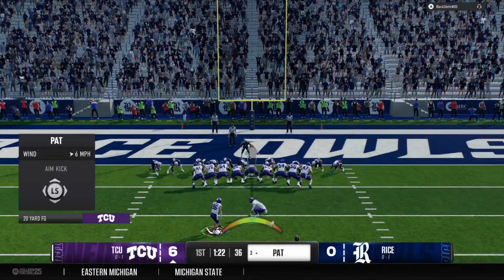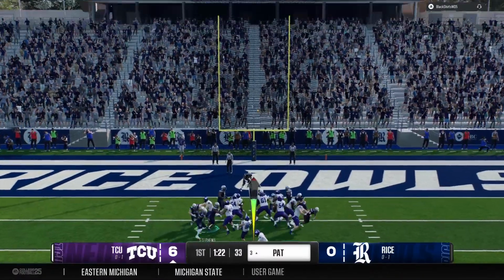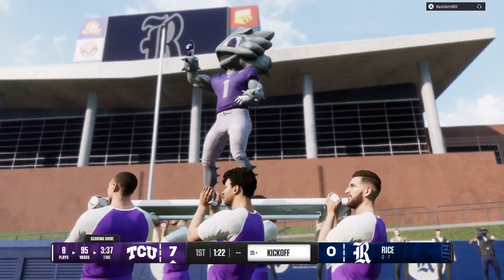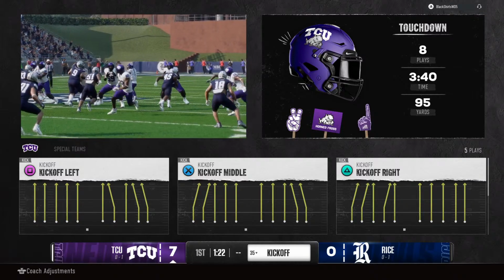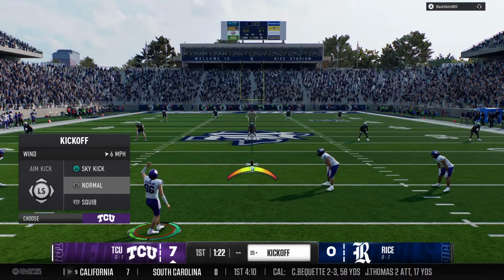Ready to try the point after. And the extra point makes it 7-0. That makes the score TCU 7. Almost ready to kick it away after scoring the touchdown.